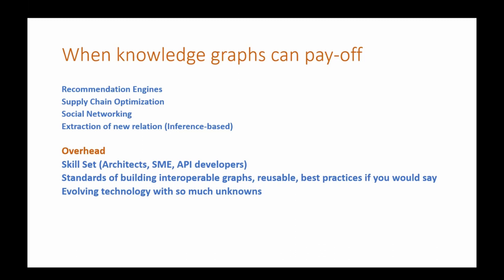The standards are also a big challenge. It is an evolving technology with so many unknowns and so many diverse standards. So to come up with an interoperable graph, I don't think that exists right now. Something that's reusable across different organizations or different platforms, I don't think that exists right now. So what's left at the end is when not to use a knowledge graph. When is a knowledge graph bad?